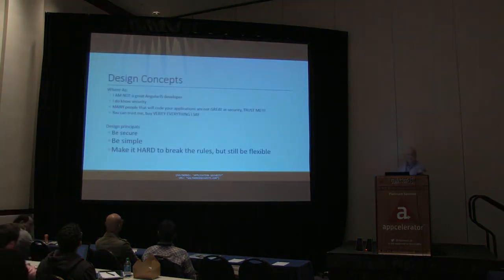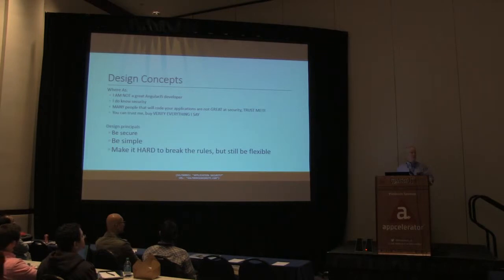A few basic concepts of my design. This was sort of my design of how I approach this is, one, I am not a great Angular developer. I am marginal at best. I can do some pretty decent things, but that's not uncommon. A lot of people that will use your web services are marginal at best. They will just have gotten the hello world to work, and they'll be coding away on your website. So I do know security pretty well, so I was a good candidate for going through this process.